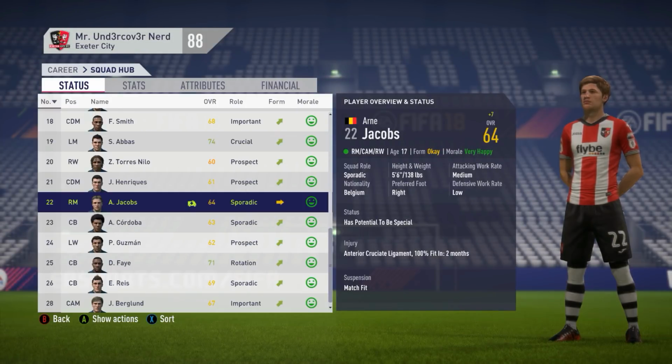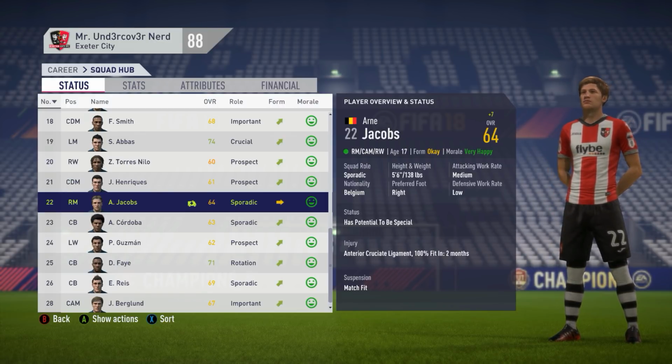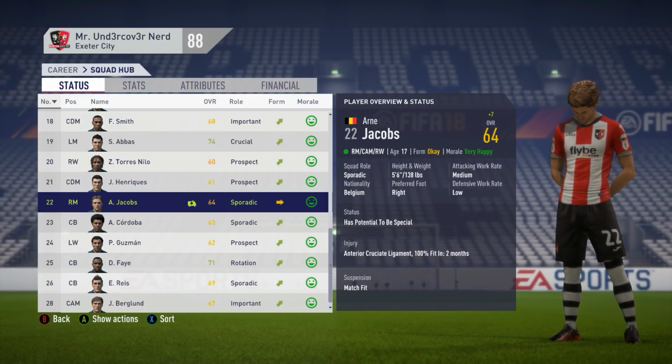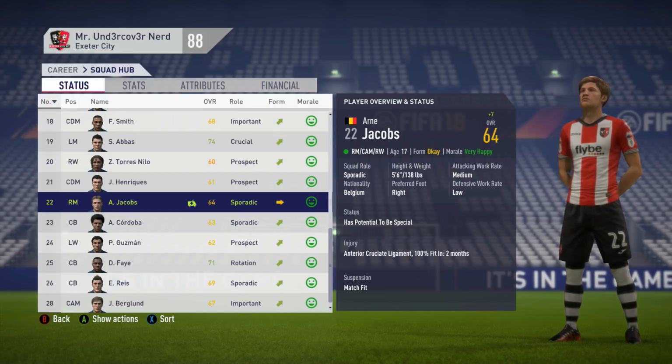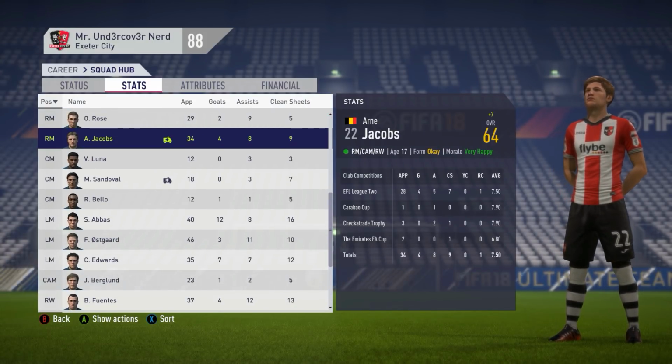So here we've got Arnie Jacobs then, and he had a +7 overall last season. He had that massive injury when he was out for 7 months, and he still had 2 months left. So going into the next season, he's still out for 2 months, which was very disappointing because he was absolutely flying. He played 34 games though, which is still a lot considering he was out for so long.